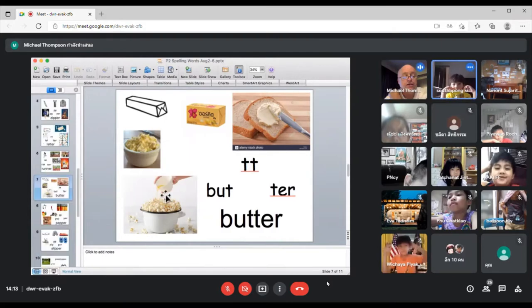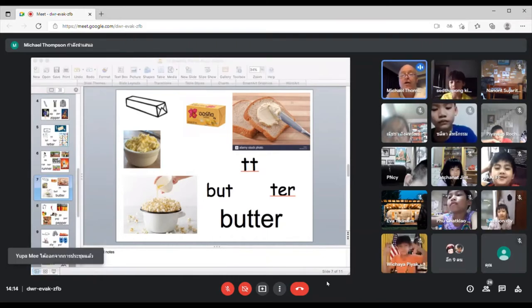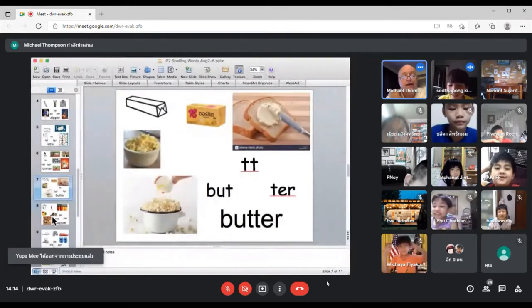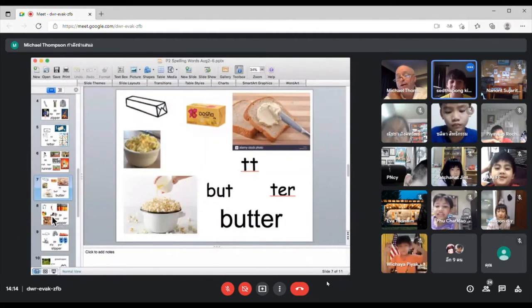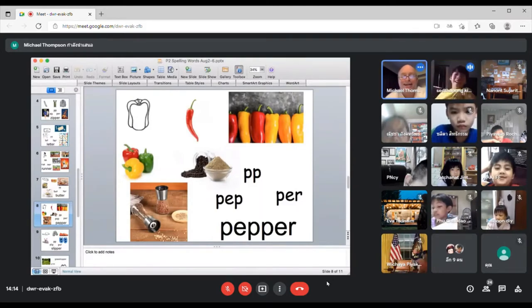Where do we get butter? What animal gives us butter? A cow. Yeah, cow. It comes from milk. Great. All right. So next one. When mommy says whipped butter, I want to eat whipped cream. Whipped cream, that comes from a cow too.